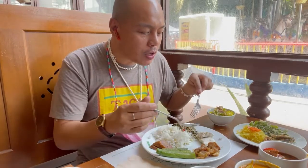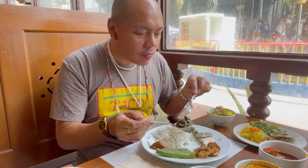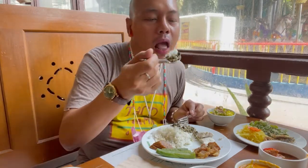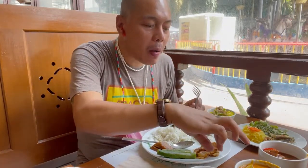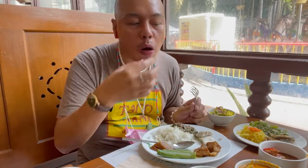Malinamnam guys, lalo na yung taba ng bangus. Hindi masyadong maasim. So, tikman na natin yung lahi. Masarap naman siya guys, lasa siyang pinangat. So tikman naman natin yung lechon.